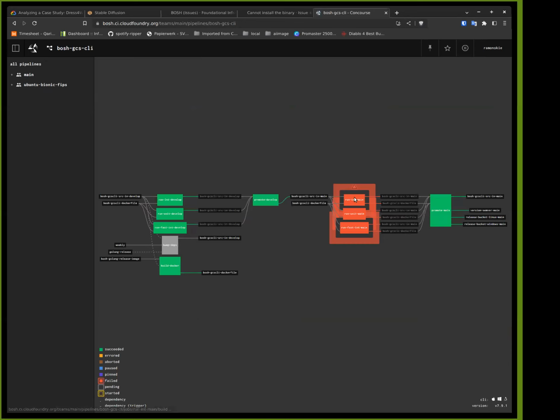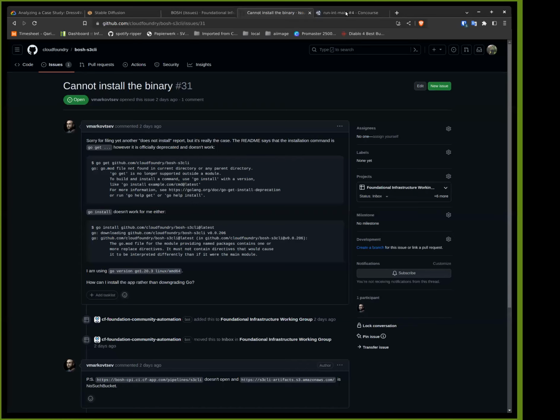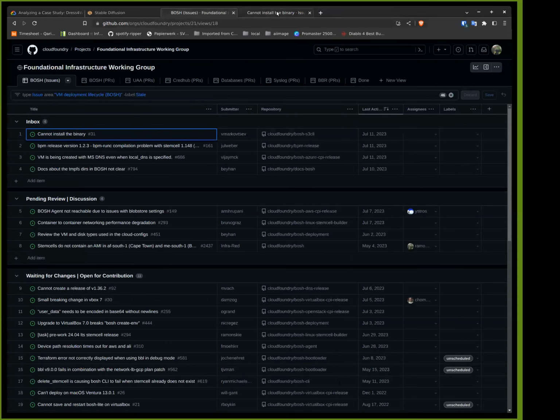So first I need to know who tried that. Who tried to run this? Okay, maybe ask Long. Yeah, maybe Long. I will try. And once those CIs are up, I will try to merge everything into one big repository so everyone is happy.